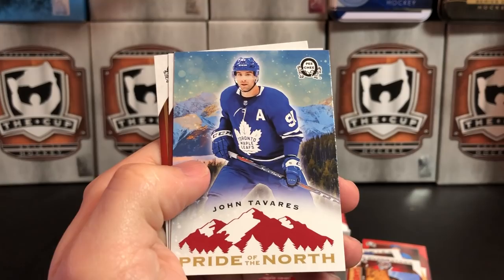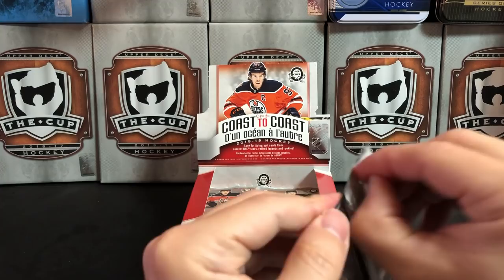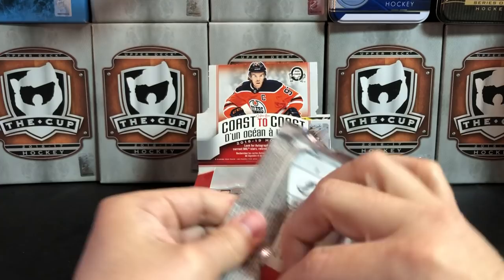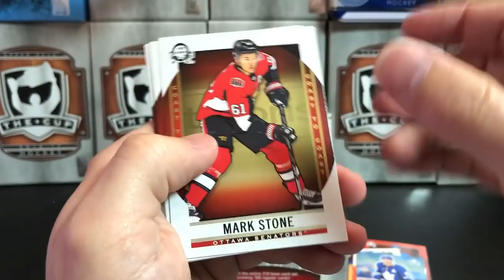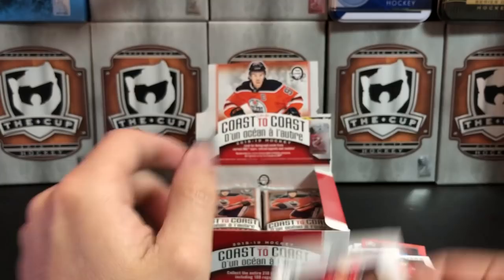He wouldn't be the Pride of the North if he stayed in New York. Nicklas Backstrom and Tomas Tatar. What a crazy turn of events that ended up being in the offseason. The Islanders actually making it to the second round of playoffs. Leafs getting eliminated with Tavares. Mark Stone, Huberdeau, superstar Johnny Gaudreau, Mike Hoffman, and Andrei Vasilevskiy.